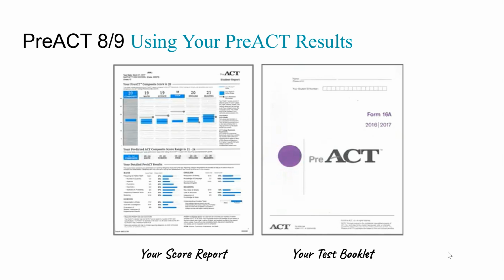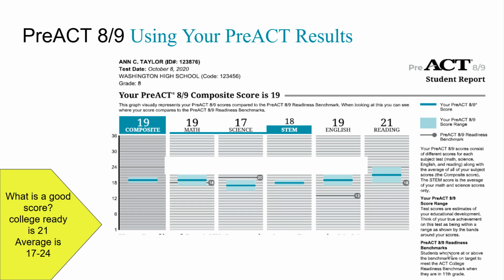So they did get their score report, and they also got their test booklet today. So you can look at both of those. They can keep that test booklet. It's pretty awesome because they'll give you the correct answer, so you can look back and see what you got wrong and why.